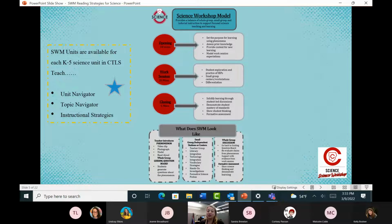What does science workshop model look like? Well, this is some ideas on the bottom of what each segment can look like. You can introduce your phenomenon with a video clip and a read aloud. That's what we're going to be looking at today, some reading strategies. Then your students are going to create guiding question boards, whole group, and then they're going to move into their small group or independent stations or centers. And those are just some suggestions on stations that you can utilize. And then for the whole group discussion, this gives some examples of how to conduct that and what that looks like, and also some formative assessment ideas.